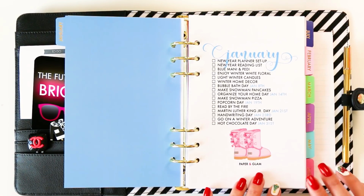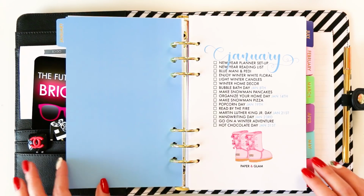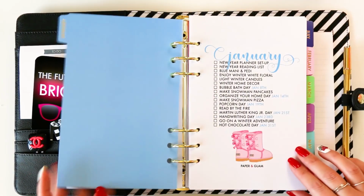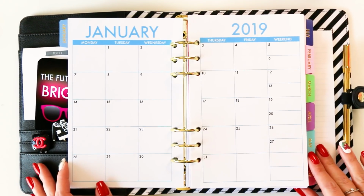And then you will see our 2019 seasonal living lists. And I think that creates just a really fun little transition for this to be the first page of your month. And then we have our monthly layout.